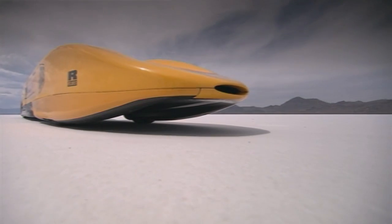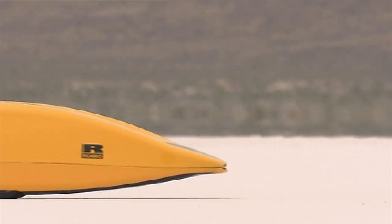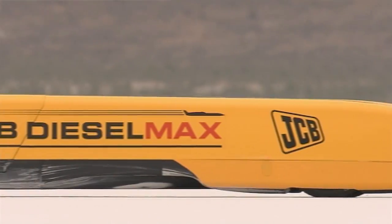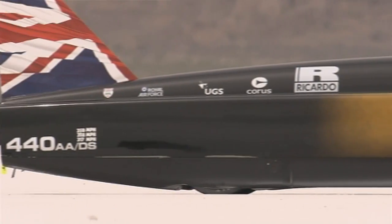The higher nose profile that you see and the channels in between the front wheels and that run out behind the front wheels is really a completely innovative treatment for cars running on the salt. And you won't see any other car at Bonneville that has that, or at least not up until now. You may well see that imitated in the future.